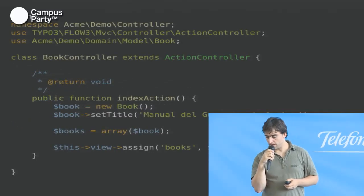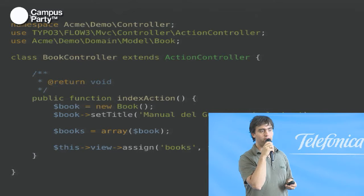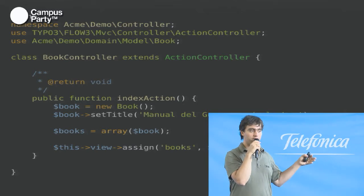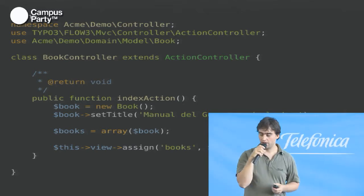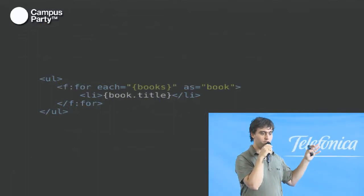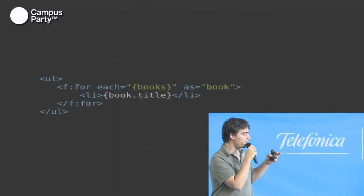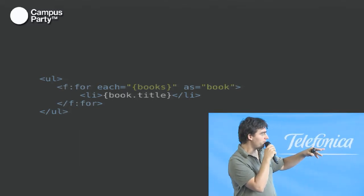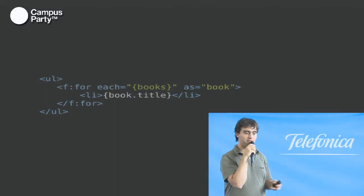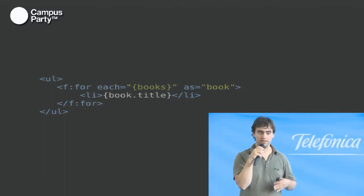A more complex scenario would be that you have a list of things you want to display. So in this case, I create a list of books. I create a new book object, put it into an array. That array is assigned to the template. And then if you look at the template, there's a for loop with some special markup. So we extend the namespace of HTML to have some special markup. And then you see it iterates over books. And then book.title automatically calls a getTitle method on the book object in order to display the title. That's the basic idea of Fluid.